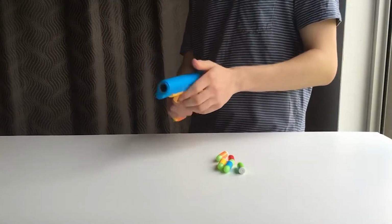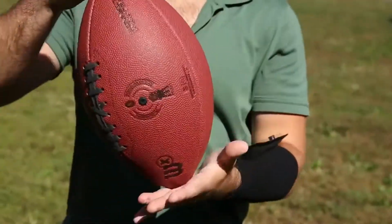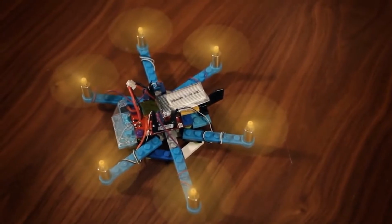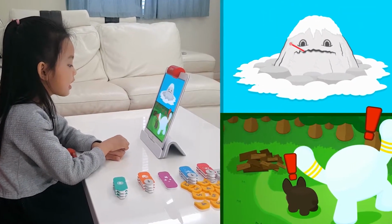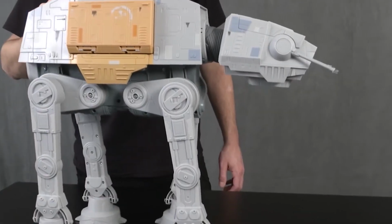Hey guys, today we're going to take a look at some toys that may be for kids, but can be just as fun for us adults. We're going to look at a football that lets you throw spirals like Tom Brady, a functional helicopter that's made entirely out of Legos, and a device that helps your kids learn how to code like Mark Zuckerberg. We'll also show you a robot that can be controlled with the Force.